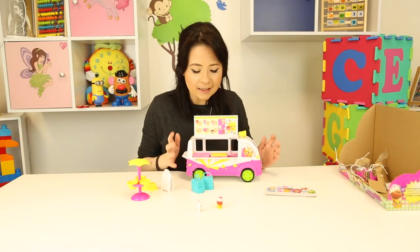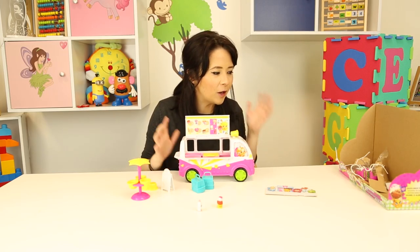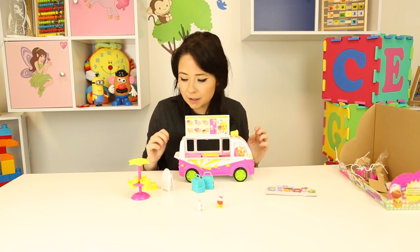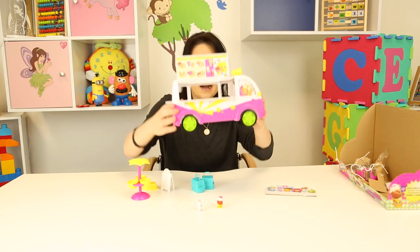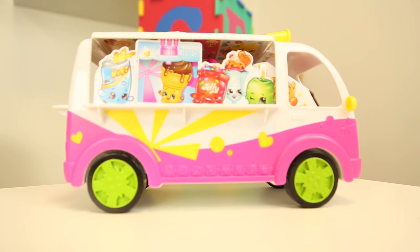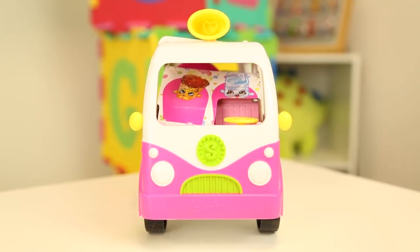Okay, guys, so I finally got my Shopkins accessories open. It took me a while because everything is so tight packed into the box. But I just want to go through our little bits and pieces today, guys. And I'm going to just start with our van, which is our ice cream truck, which is really, really cool, guys. It's really pink and girly, and it's really, really awesome.